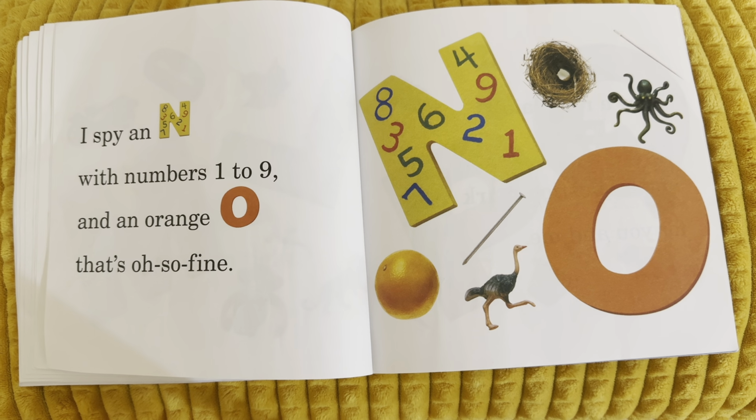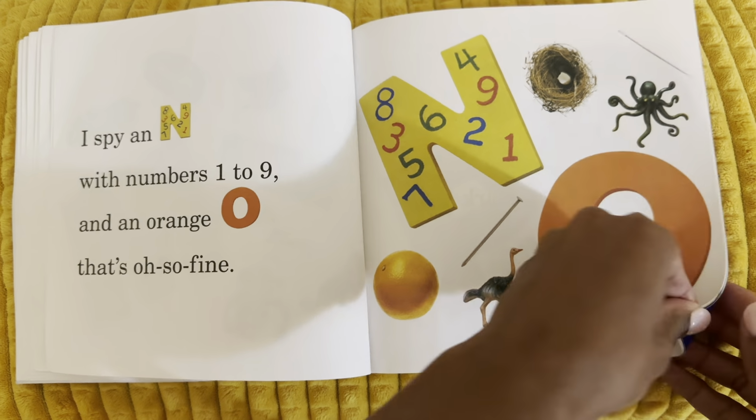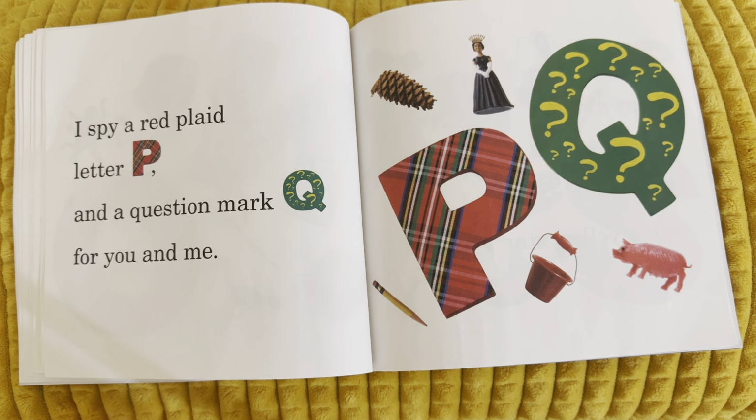I spy an N with numbers 1, 2, 9 and an orange O that's oh so fine. Letter N and O. I spy an octopus. O is for octopus. I spy red plaid letter P and a question mark Q for you and me. Letters P and Q. I spy a pig. P, pig.